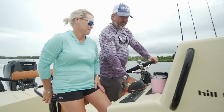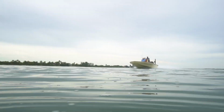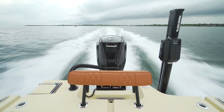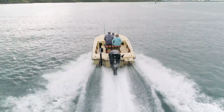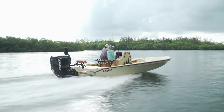The boat was fast, but the best part is I never felt unsafe. The boat gripped the water like you wouldn't believe. I felt like I was on a ride at Disney World and I didn't want to get off. We quickly motivated to 60 miles an hour on the boat, and the acceleration throughout the entire throttle range was instant. Now, one trait with a race boat that the Hilltide didn't have in common was this boat was really efficient. In fact, at 40 miles an hour, it showed us 4 miles per gallon efficiency, which is unheard of.